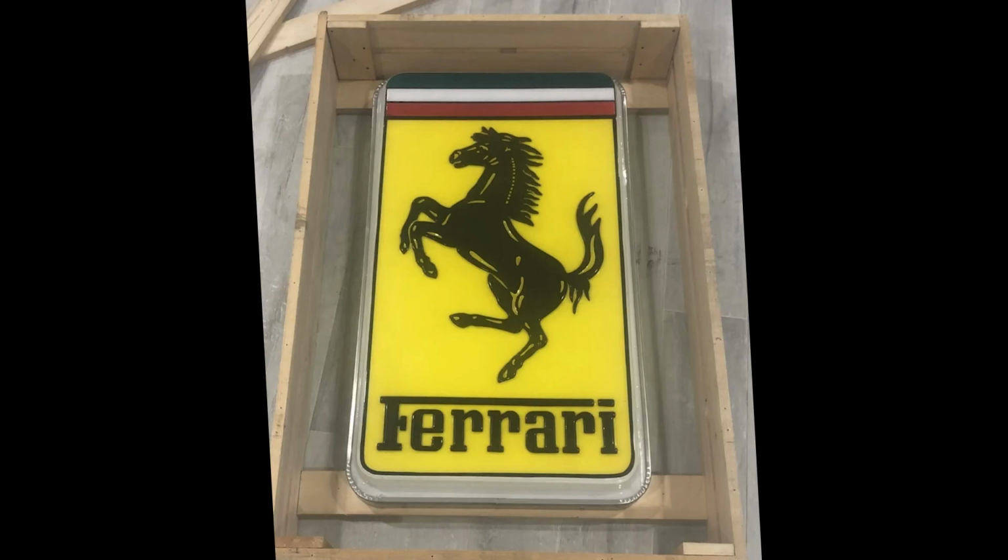On the Ferrari side, a single-sided illuminated Ferrari sign sold for $10,000. It's a sign. Well sold.